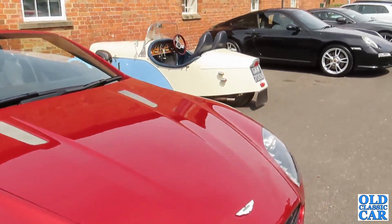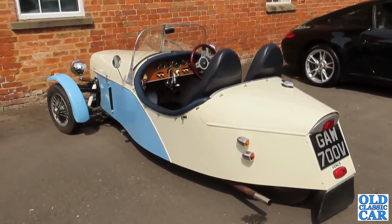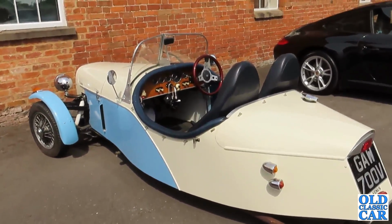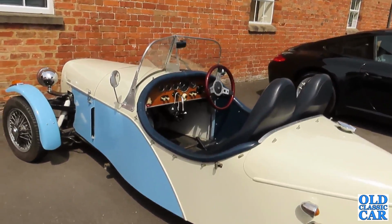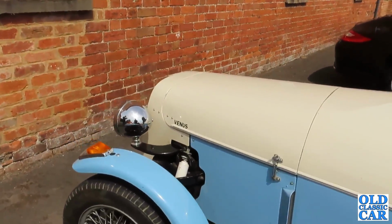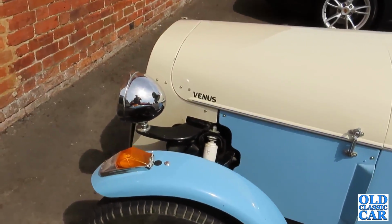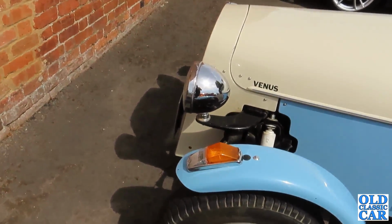Over here is a funny little three-wheeler that just came in. It's a Shropshire Edge, late 1970s, but what is this built up out of? I'm not quite sure. I know some of these little three-wheelers are built up on 2CV running gear, but I don't know what's underneath this one's bonnet. Chassis style thing, says Venus. Those front indicators are off a Mark III Spitfire, I think.